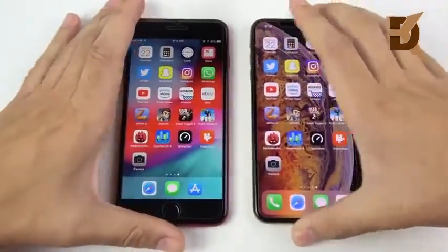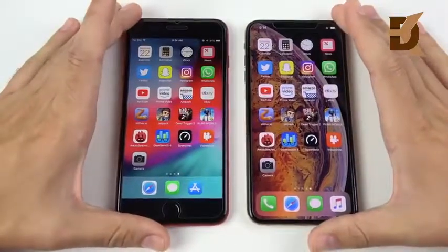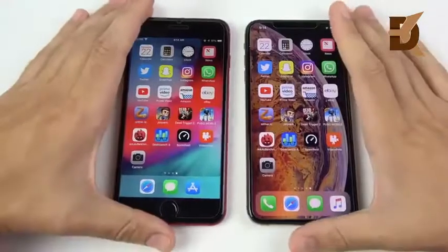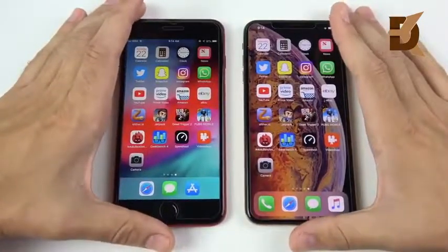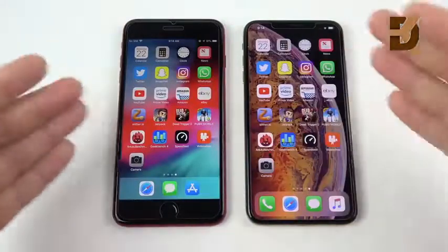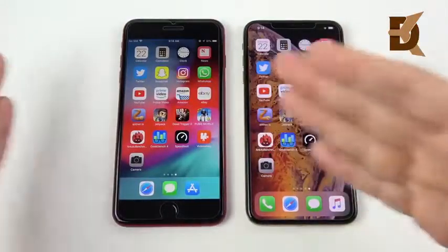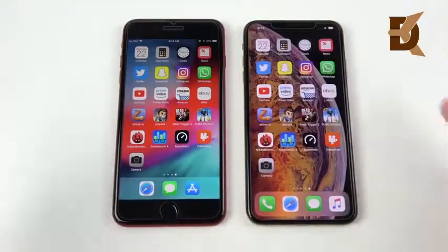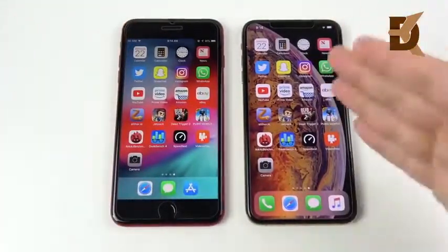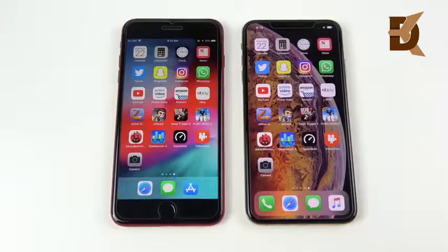What I'm seeing is barely any noticeable difference in the real world. Unless you have these side by side, you won't see the milliseconds of a difference. Now, this could change with iOS updates, but for now, my conclusion is for the single core, at least, single app opening day-to-day stuff, the iPhone 8 Plus is going to hang right there with the XS Max in almost everything you do. So look to the other upgrades if you're thinking about doing this upgrade. Let's go on to the multitasking round.